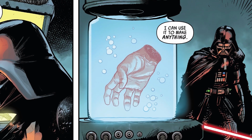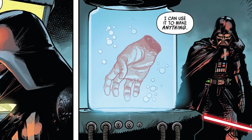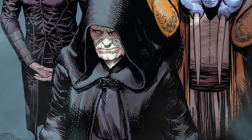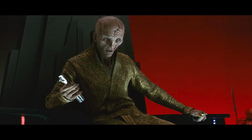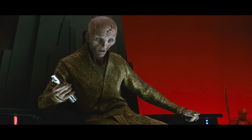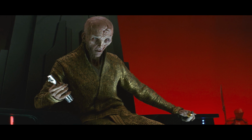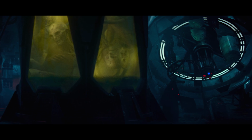Near the cloning tanks, Vader sees the preserved hand he cut off of his son a short time before, and Palpatine tells Vader that he can use this piece of Skywalker to create anything. Earlier, I referred to Snoke as a strand cast and not a clone. Strand casting is a version of the cloning process, in which genes from various sources are added to a base template. Snoke was genetically engineered from multiple specimens, apparently including that mighty Skywalker blood.